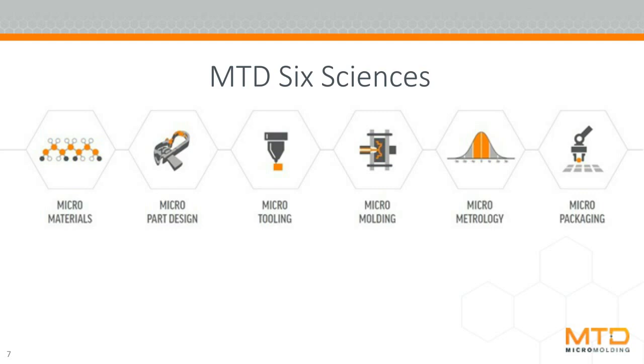Micro tooling capabilities is something we hold very near to MTD, and we design, build, and maintain 100% of all tools in-house. Our clients approach MTD when they are seeking high-resolution features as devices and components are miniaturized. The mold is definitely our enabler to produce these highly unique components.